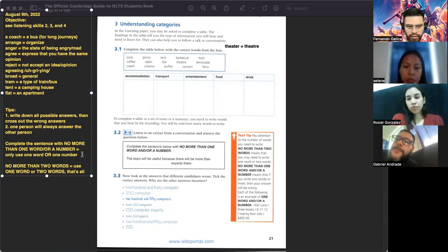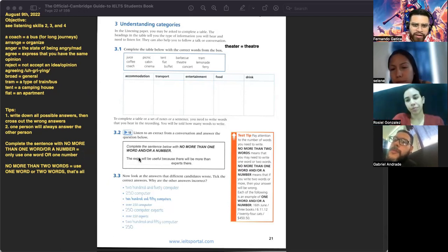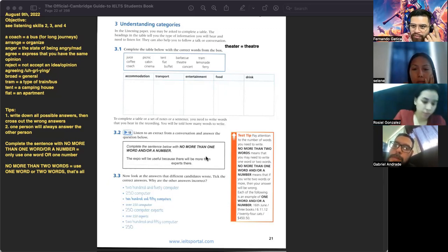Sometimes we had to listen for the general idea. Sometimes we had to listen for specific information. With this activity, it's specific information. Let's put it to practice. All right, you're going to complete the sentence with no more than one word or number. Sorry, no more than one word and or a number. So, maximum one word and maybe a number. Okay, so it can be one word by itself or a word and a number. Let's go.